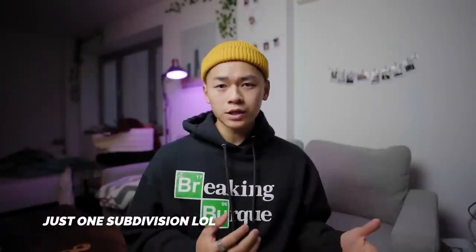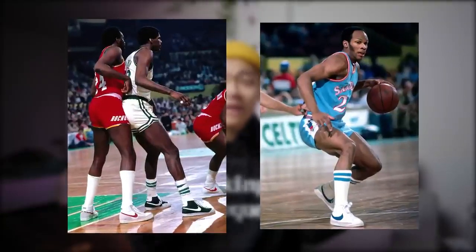Now I think it's very important to know the history of these sneakers because there are a ton of models from Nike's other subdivisions, and you do want to know what you're getting into. So they are originally a basketball sneaker. I know, I didn't even know that at first.